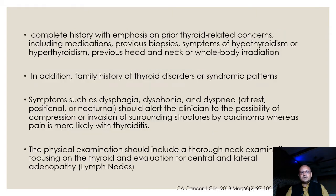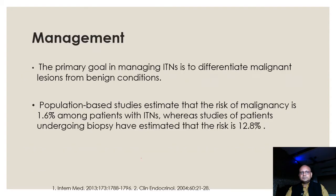How do we proceed? So complete history with emphasis on prior thyroid-related concerns, including medications, biopsies, radiations, original history, family history of thyroid disorders and syndromic patterns. Local symptoms like dysphagia, dysphonia, dyspnea, positional or nocturnal should alert the clinician to the possibility of compression or invasion. The physical examination, including thorough neck examination with lymph node examination, should be done.